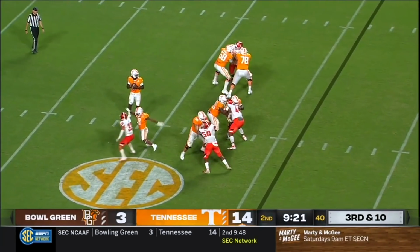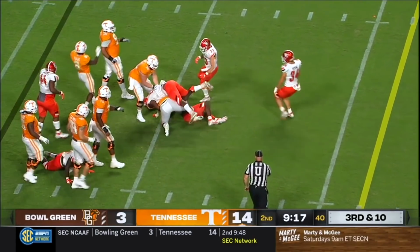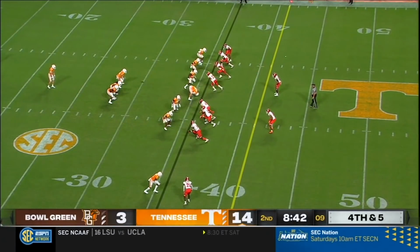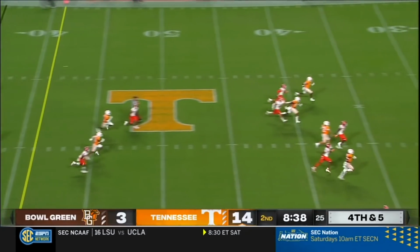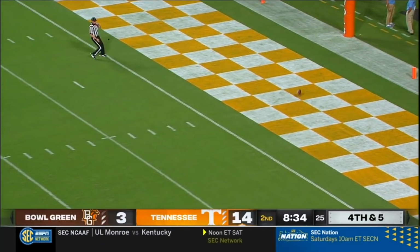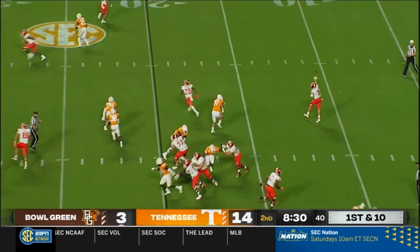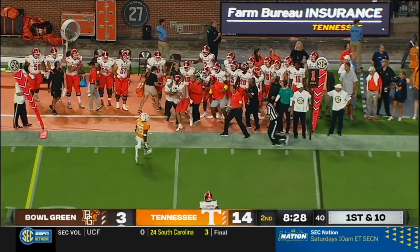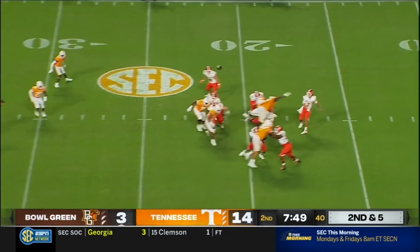3rd and 10. Milton able to get a few. That drop. Another punt for Paxton Brooks. And that one will trickle into the end zone. Receivers and the ability to anticipate where they're going to be will continue to grow as well. So he's got to adjust. Play. So it's a work in progress. We'll see it develop. We'll see it get better.